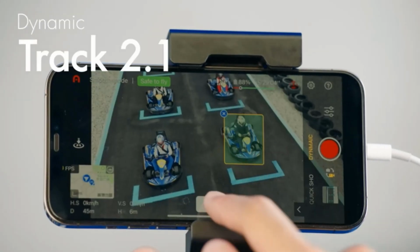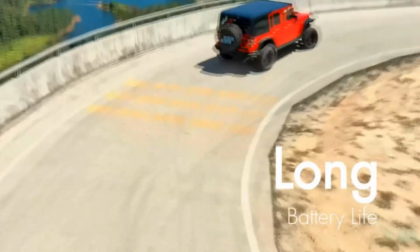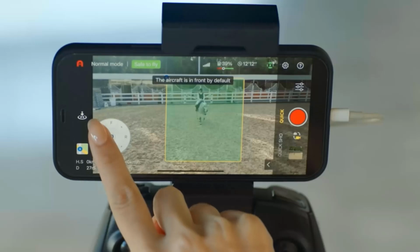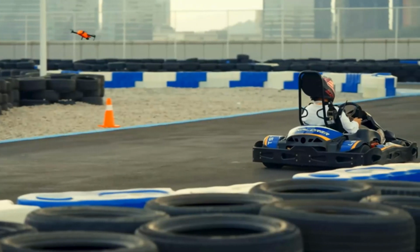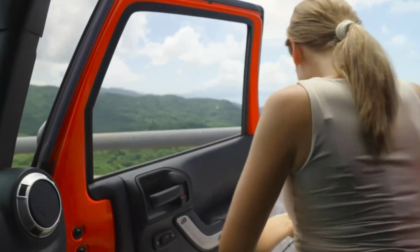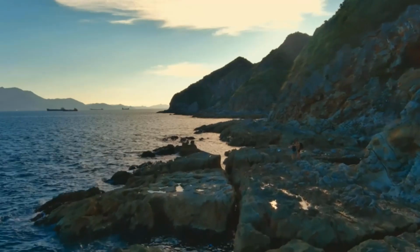Small and lightweight. Evo Nano Plus drone is designed to be small and lightweight, making it easy to carry and transport. It weighs just 249 grams, making it exempt from registration requirements. Equipped with front, behind and bottom sensors that enable it to detect obstacles in its path and avoid them automatically.